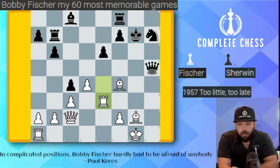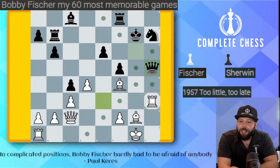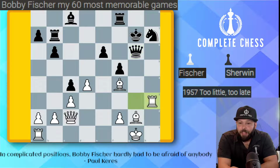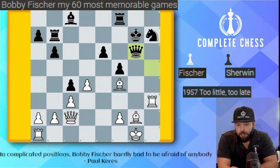So maybe the rook can slide over here. Again, if you're having to play moves like this, things have gone wrong. White to move, rook to h3, attacking the queen. Nice tempo. Hopefully no one here makes the simple mistake of queen to g6, rook to g3. Yes, bishop h6 is also a move, but rook g3 is just nice and simple.